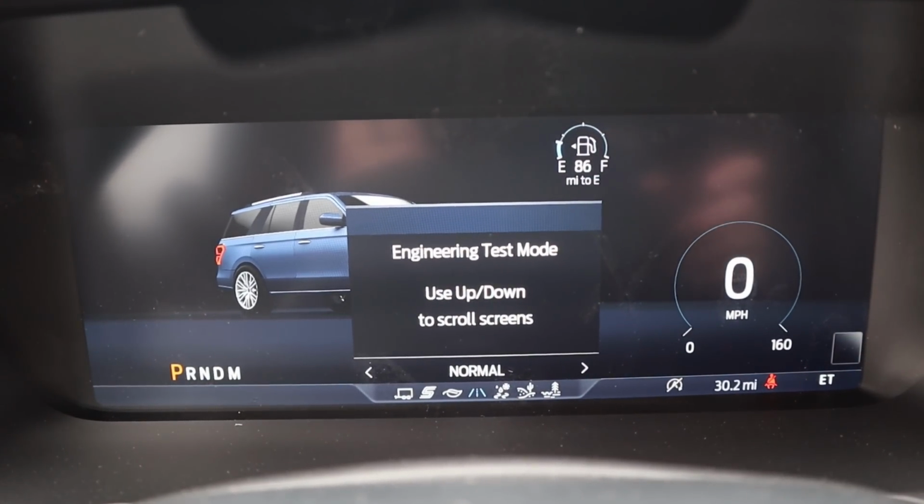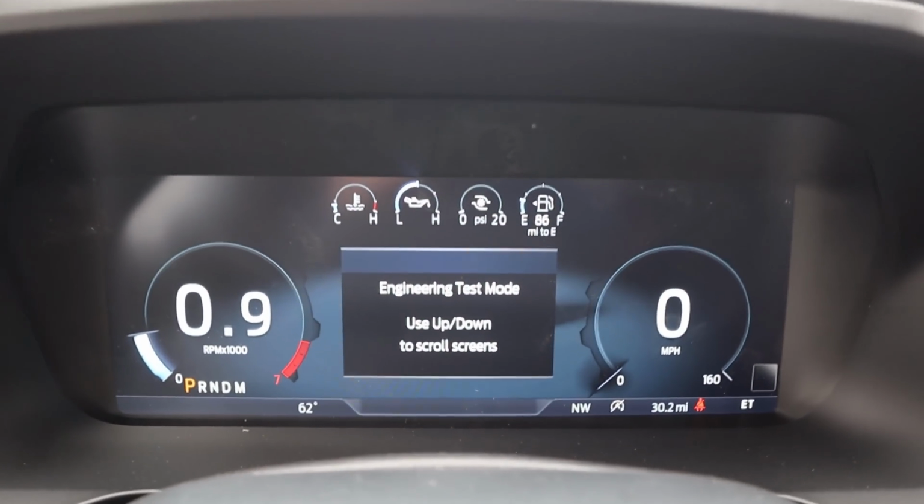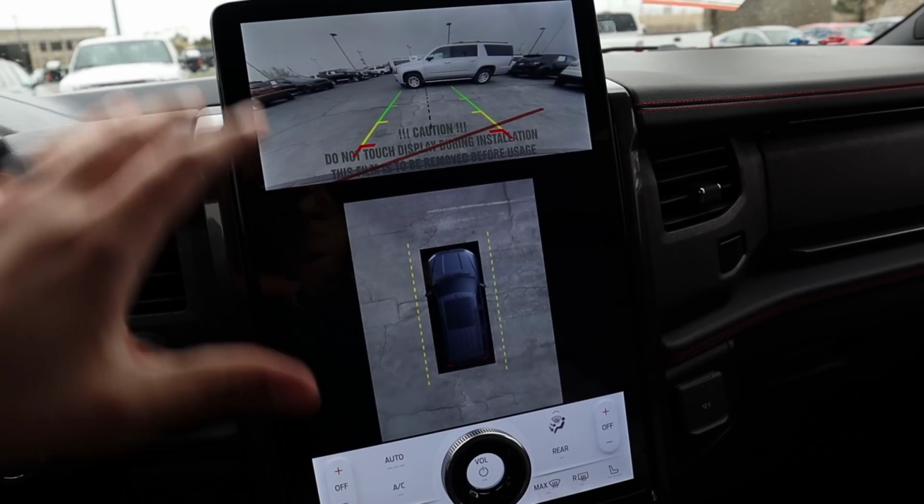Obviously this is blocking the animation, but it's kind of cool for us to be able to experience that. Now here is the center infotainment system. It is massive. So first off, we're going to pop into reverse.